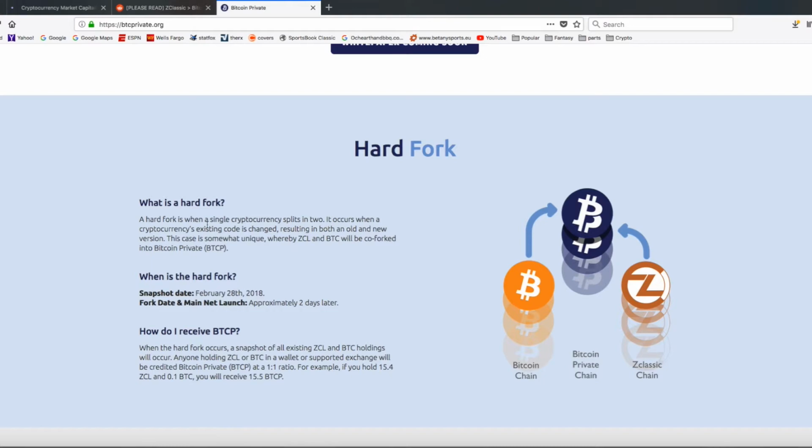But the cool thing about this is it's going to give you basically a 1-for-1 regardless of what you own, whether it's Bitcoin or Z Classic. So it's kind of a no-brainer to go ahead and stock up on some Z Classic rather than Bitcoin. For example, if you own 15.4 Z Classics and 0.1 Bitcoin, you'll receive 15.5 Bitcoin Private. So you really want to own as much Z Classic as possible.